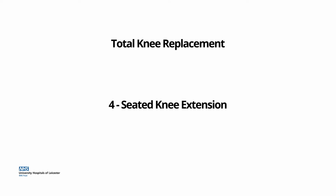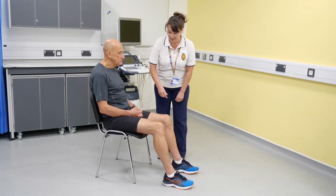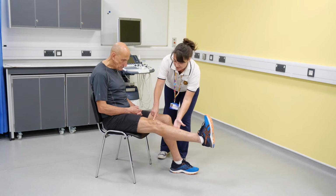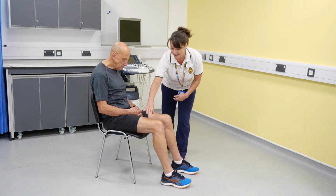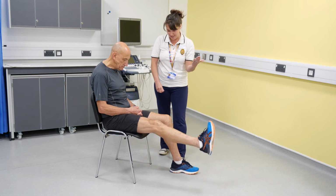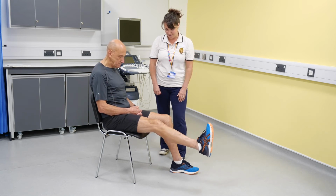So in this one, you're going to be sitting in a chair, and some exercises again to straighten the leg. So you're going to lift the foot up, lift the leg out straight as you can get it, and then slowly bend it back down. Control it on the way down so you can feel the thigh muscles working. So leg out straight, hold at the top, slowly bend it down.